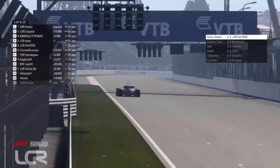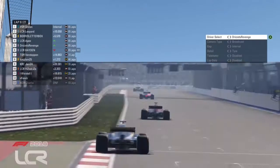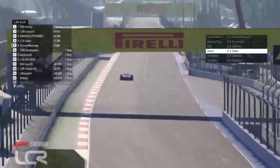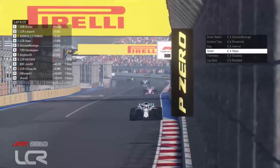What a race for the lad, the reserve, of course, the owner of the league. He's having a fairly good day out there. Brad now gets up to P5. Of course, over to his teammate, he is still yet to pit. We'll get the stop screen up front. As you can see, the top 6 down have all made their stops.